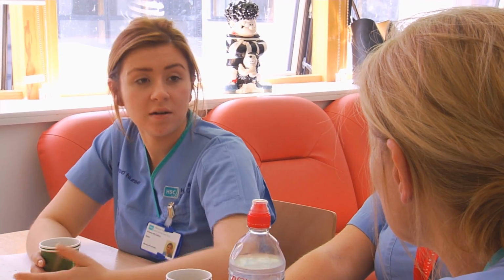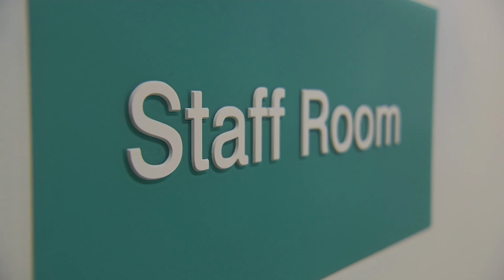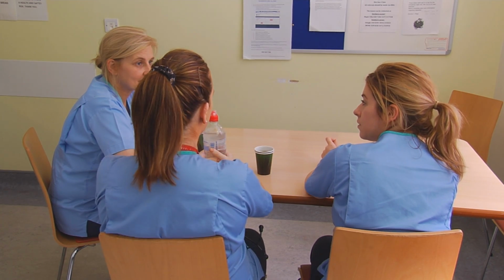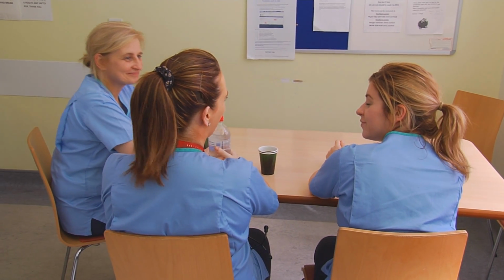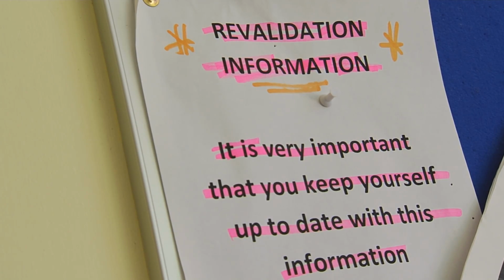So my first action plan really was to join the pilot. Initially I was looking around how do I communicate this to everyone. I decided to have a notice board in the tea room. Because it was one area within the ward that everyone gathers. If you were having your sandwich or your cup of coffee, the information was directly in front of you. The discussion around revalidation for the most part took place in the tea room.